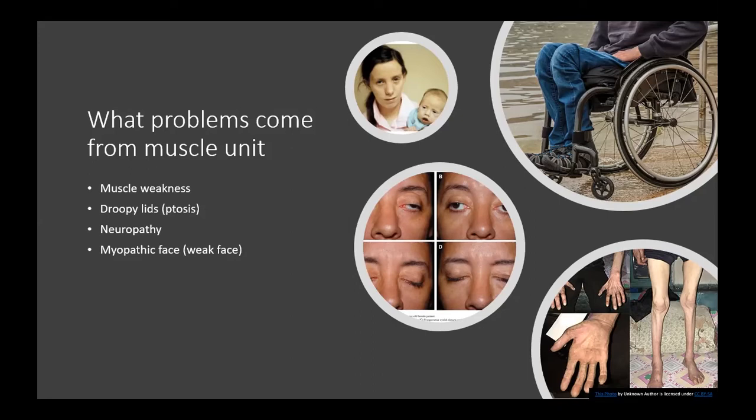Some things we may do is have someone repeatedly look up for a while and then look at their lids and see if they start coming down. Other things we can look at are the face, a smile. Does the person use their full face to smile, or is it more like a snarl because they have some muscle weakness in the face, or do they have no expression at all in the face?